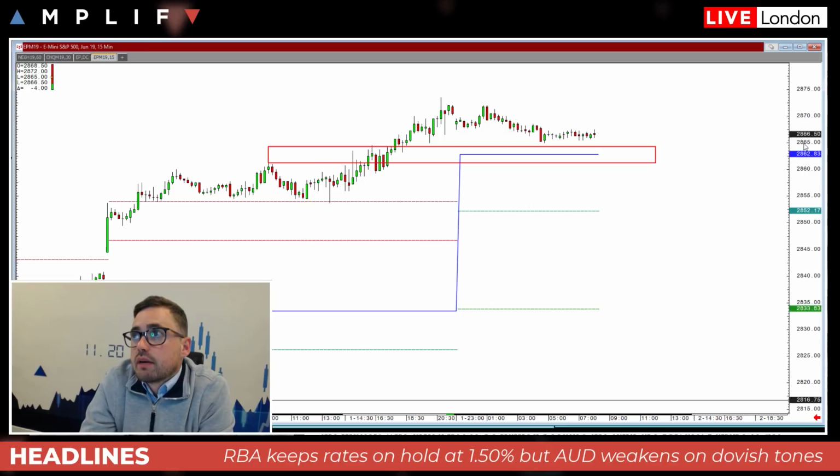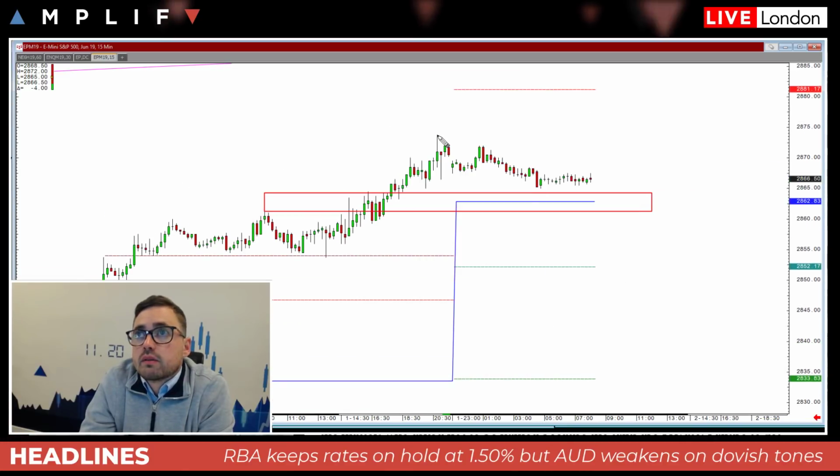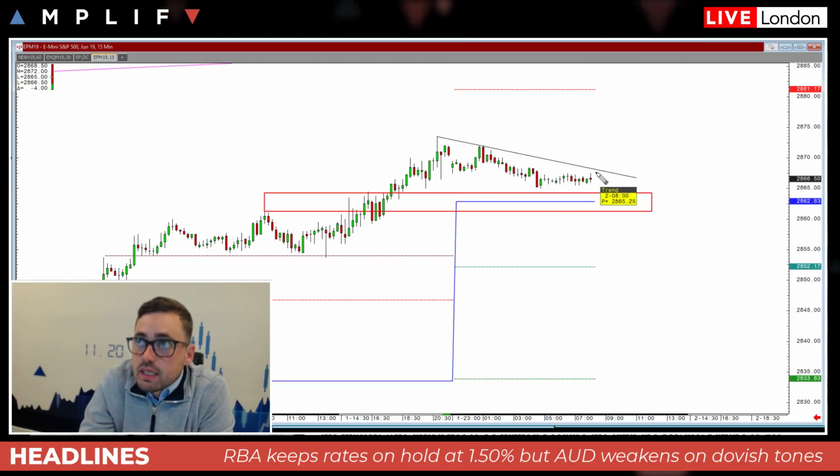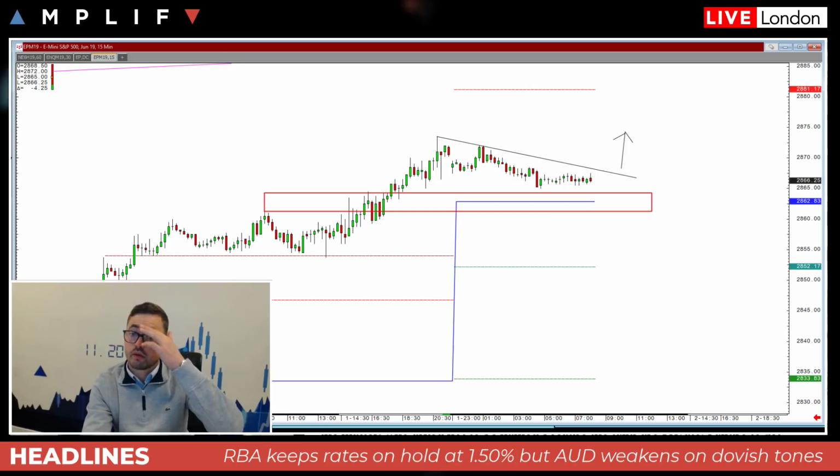Probably worth as well having a trend line on, in all the equity markets, and if this was to get squeezed in, to then look for that push higher on. I don't see much standing in the way from a further push.